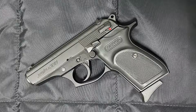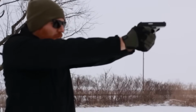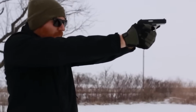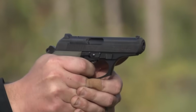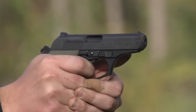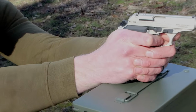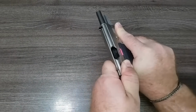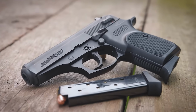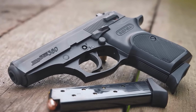Classic looks, full metal frame, and a trigger that'll make you double-take the price tag. For under $300, this thing gives you PPK vibes without the PPK drama. The DASA trigger is smooth, especially in single action mode where it breaks clean and crisp. Double action is a bit longer, but manageable. Plus, you get that old-school decocker safety combo that makes it feel like a throwback in the best way. It's not striker-fired, and that's a good thing for those who prefer traditional mechanics and tactile safeties.